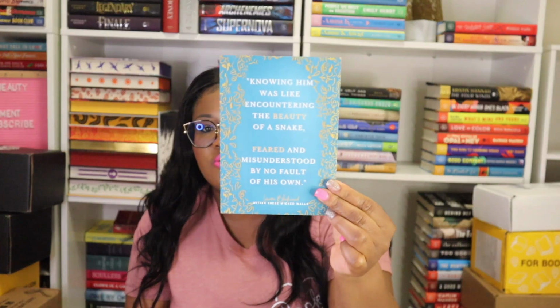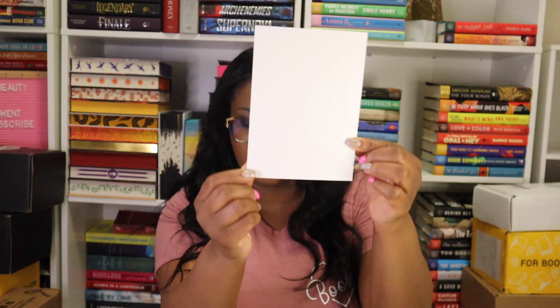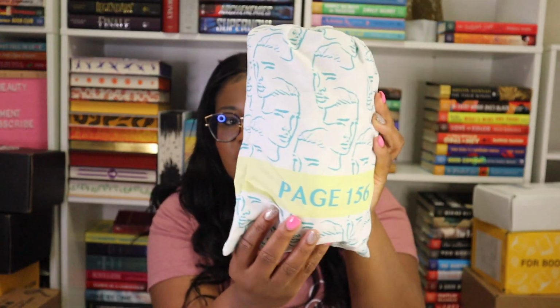We have the bookmark, and there's a quote on it that says, "Knowing him was like encountering the beauty of a snake, feared and misunderstood by no fault of his own." And we have that same quote here. There isn't a letter from the author here. First one we're seeing is page 156 here. I couldn't even guess what this is. All right, next up we have 311. And finally we have page 124. This is a thick one.